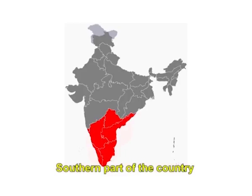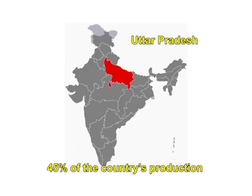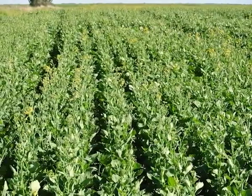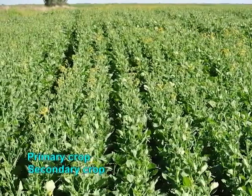In the southern part of the country, masoor production or consumption is not popular. Uttar Pradesh accounts for the maximum production in the country, contributing around 45% of the country's production as well as the maximum area under masoor cultivation. The crop is both cultivated as a primary crop and as a secondary crop in the country.